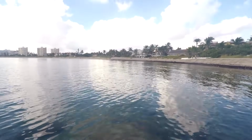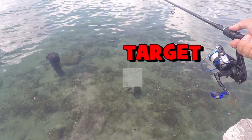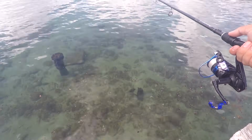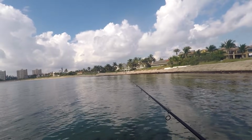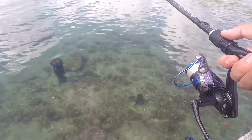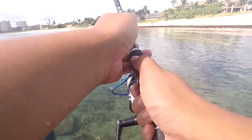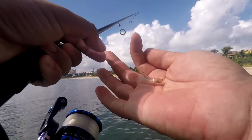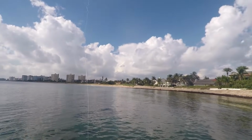I think the smaller ones are the needlefish that I need. There it is, there it is! Get the shrimp, son. Yes, get the shrimp. It's good shrimp. Damn, dude, you can't get the shrimp. Let me help you a bit.